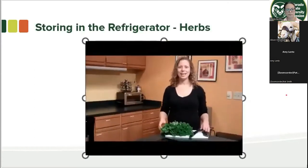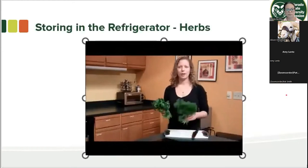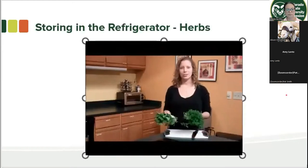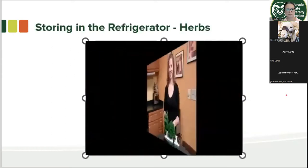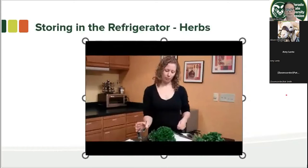I'm here in the kitchen, and today I'm going to teach you how to store some herbs. Now, we have fresh cilantro and fresh parsley here, and there's two different ways to store them in the refrigerator if you're not going to use them immediately. The first one is to put it in a cup or a vase, if you have one, with a little bit of water.